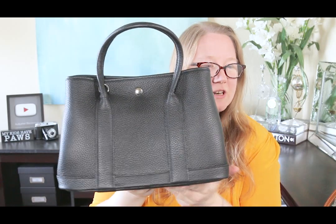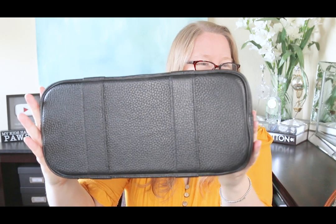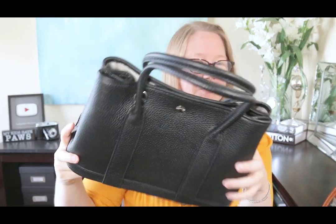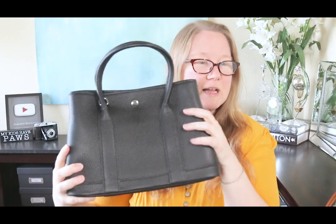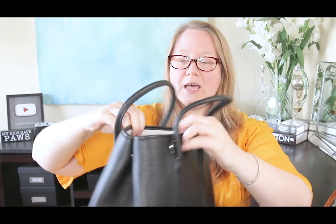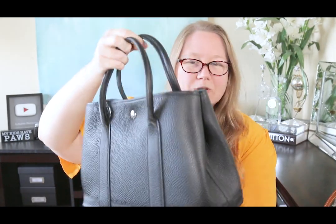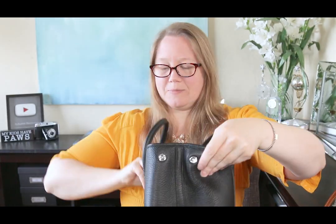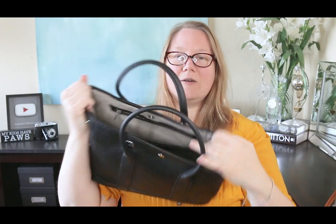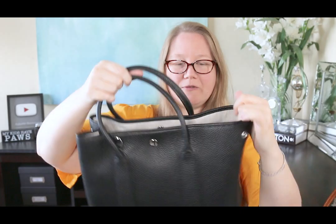And again, I'm just not worried about the handles being crooked. I think that will straighten itself out. No problem. I've got it all snapped up right now. So like I said, the closure for the top is just the snap. And then it has these side snaps where it's cinched, but you can unsnap them and make it a bigger bag. So it'll hold a little more and be a little more open if you prefer it that way.